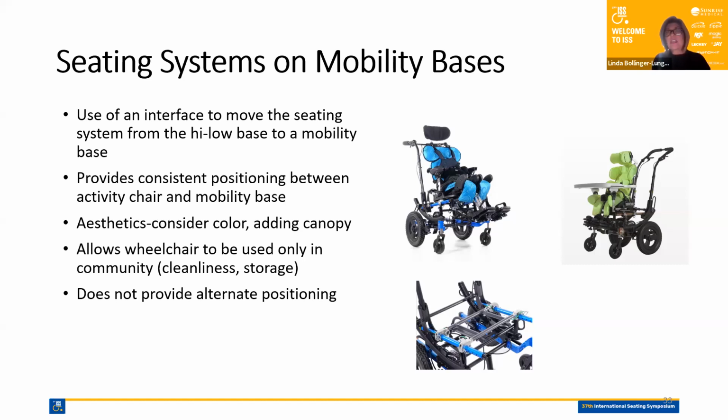And so for cleanliness and storage, sometimes you don't have to have multiple devices or keep the wheelchair in the house. However, it doesn't offer alternative positioning. If that was a goal where you wanted different positioning, maybe a particular relaxed position during mobility, but a position of readiness during activities such as eating, this is not going to offer that. But it is a really good alternative for dialing in on those asymmetries, but still allowing for growth.